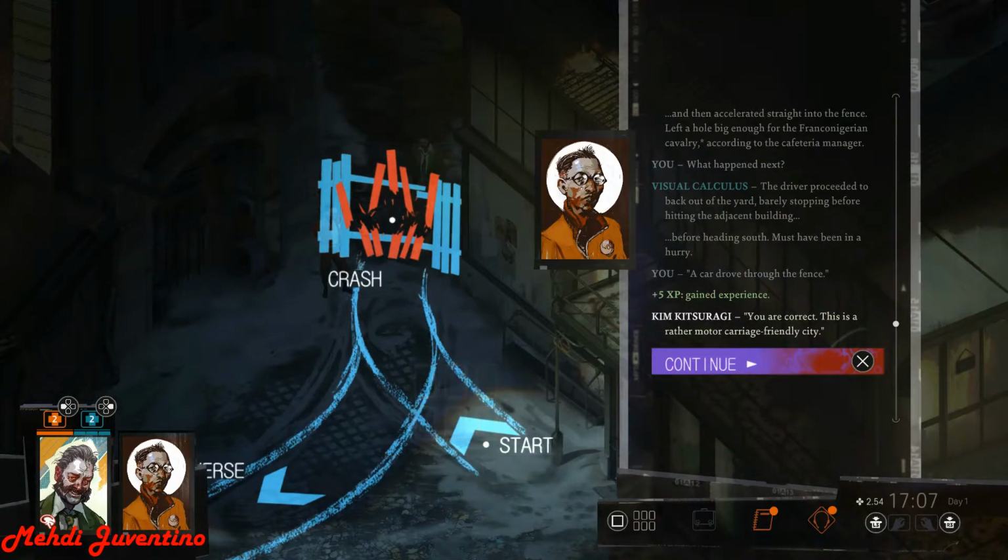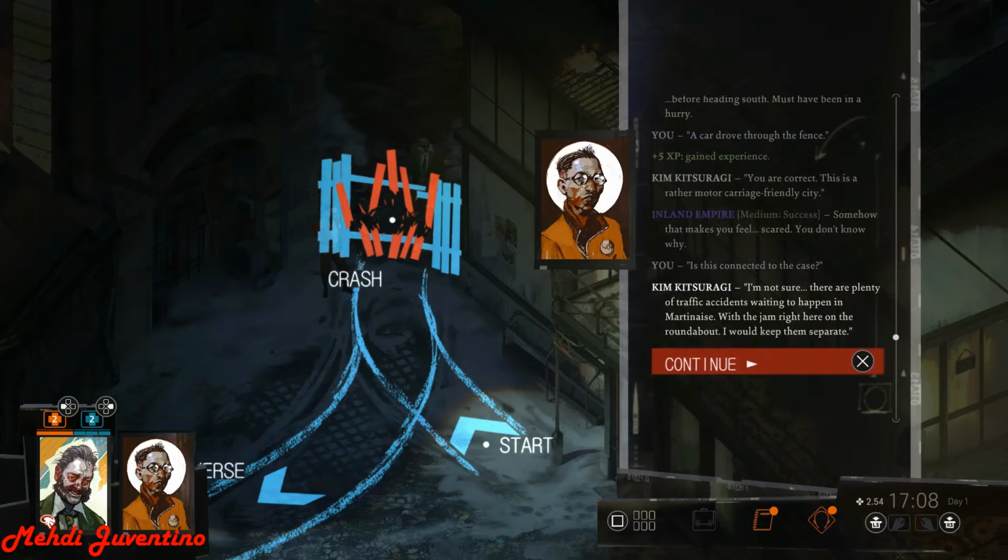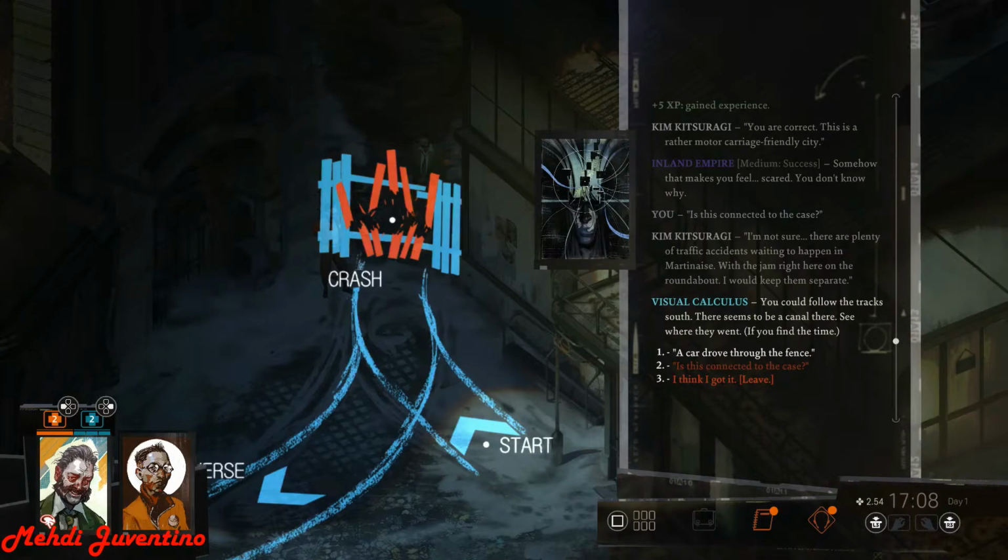You are correct. This is a rather motor carriage-friendly city. Somehow that makes you feel scared. You don't know why. I'm not sure. There are plenty of traffic accidents waiting to happen in Martinez. With the jam right here on the roundabout, I would keep them separate. You could follow the track south. There seems to be a canal there. See where they went, if you find the time.